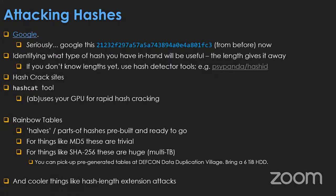If that didn't exist, or if you find a hash that you can't just Hashcat, there are things called rainbow table attacks on hashes. For MD5, it's not really that hard to make a rainbow table, but when you get to SHA-1, it ends up being like 6 terabytes. The Data Duplication Village does let you pick up rainbow tables. If you go to the Data Duplication Village, you bring a 6 terabyte hard drive, and they will give you a copy of the tables that they pre-generated, which is cool.